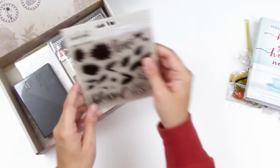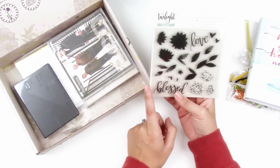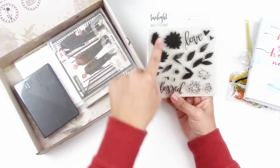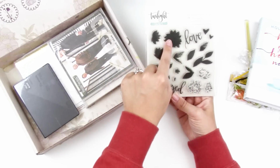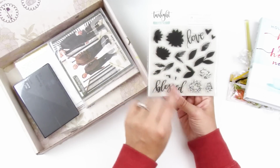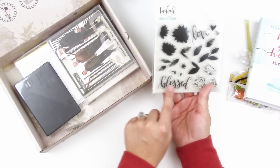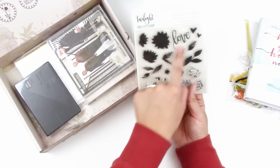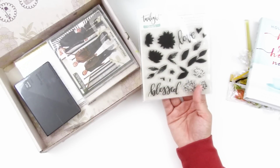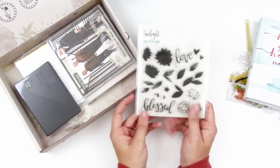This is really fun. It's a stamp set from One Canoe 2, the Twilight stamp set, and it's a layering set. So you've got a solid that you can stamp into color, and then a lined image that you can go in with a darker color or black and layer up to make little floral bunches. And then you've got the word blessed, the word love, and some leaves and things like that. I love these layering stamp sets. I'll try to show this in an upcoming video for you guys. Maybe a Tip Tuesday will be about layering stamps.